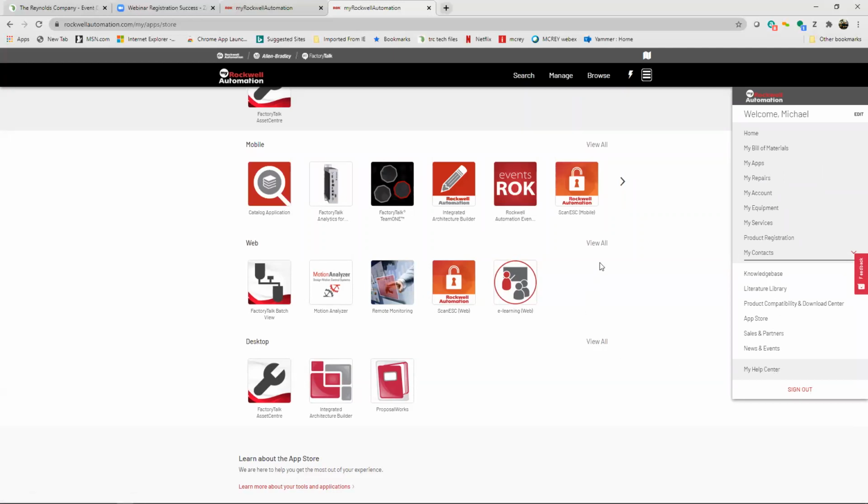Now this is a living, breathing portal. As Rockwell makes changes and improvements, they will be adding on to this portal and adding new features. So I want to make a plea to you guys that you should start utilizing this, and eventually we're going to have more and more tools here for you to be able to utilize, and hopefully just make your life a little bit easier when we're trying to put this stuff together. And with that, Brian, I will let you take over.